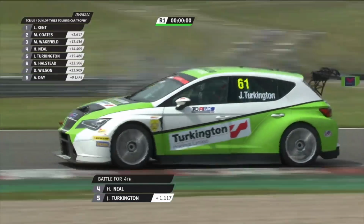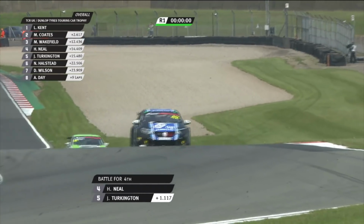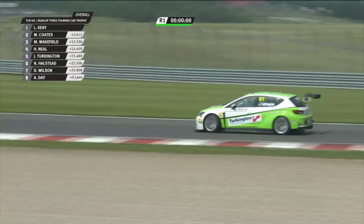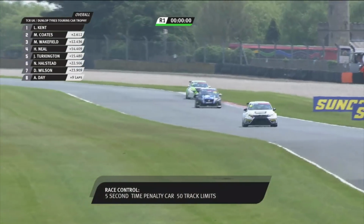Meanwhile, car number 50, Darrell Wilson, has been exceeding the track limits, enjoying himself a bit too much, because now he's going to suffer a 5-second time penalty for track limits. He's already back in 7th place, so it's not really going to affect where he is. It'll just be a further sort of knock to whatever he's done so far. There's the confirmation on the screen.